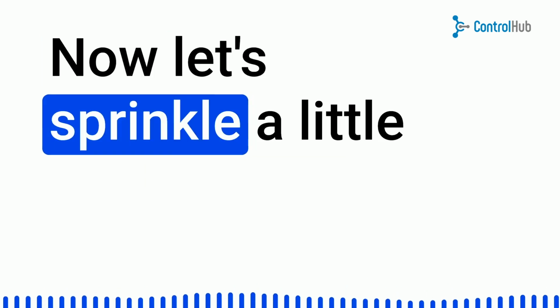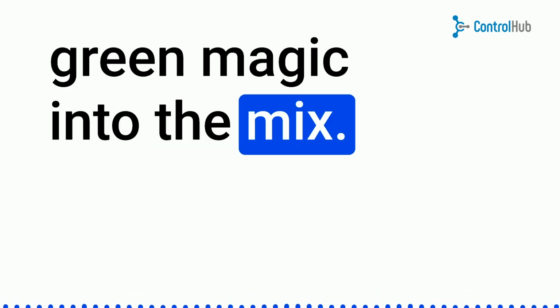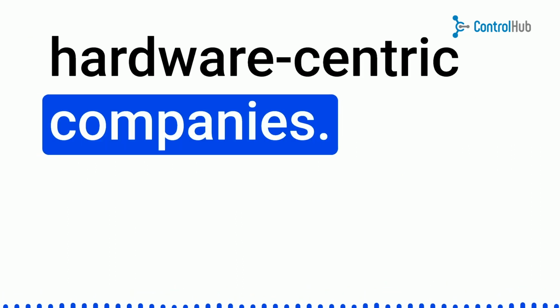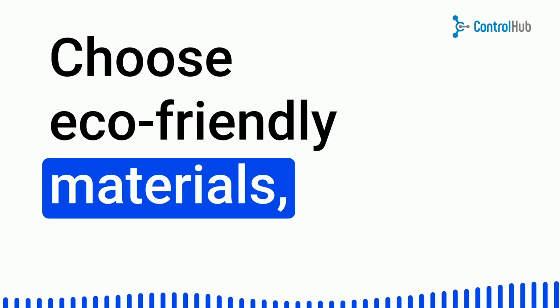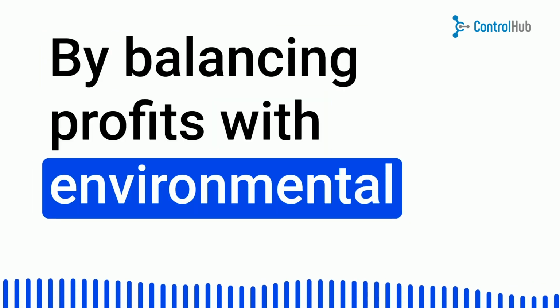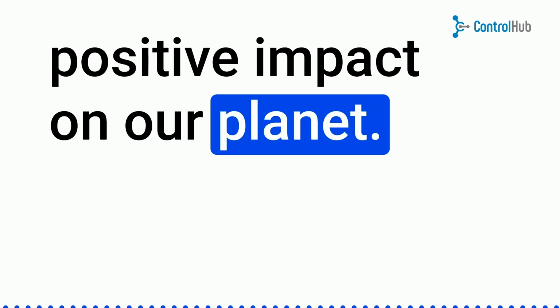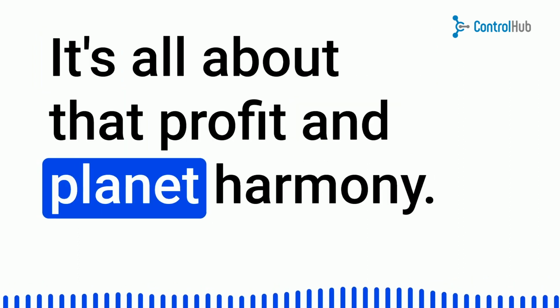Now, let's sprinkle a little green magic into the mix. Sustainable procurement is the way to go for hardware-centric companies. Choose eco-friendly materials, products, and suppliers. By balancing profits with environmental responsibility, you can make a positive impact on our planet. It's all about that profit and planet harmony.